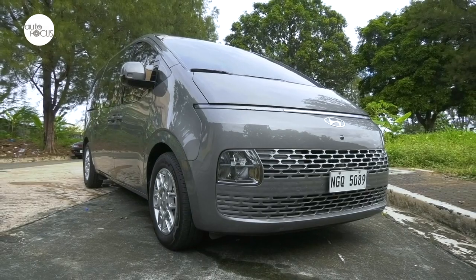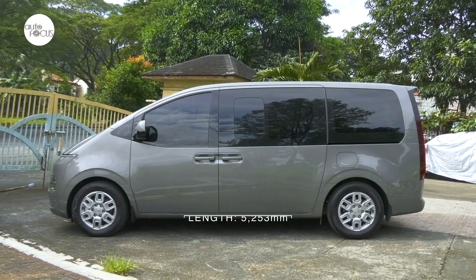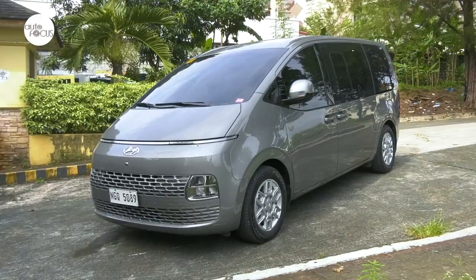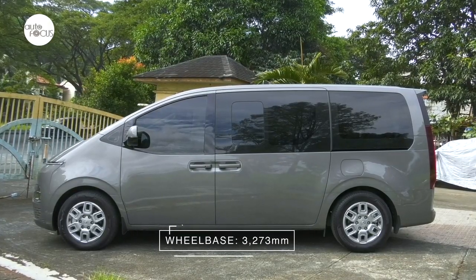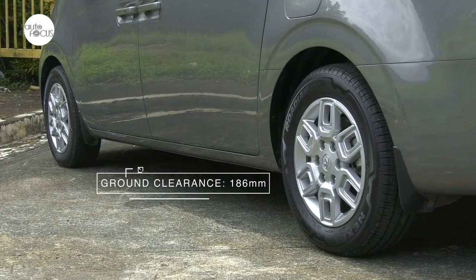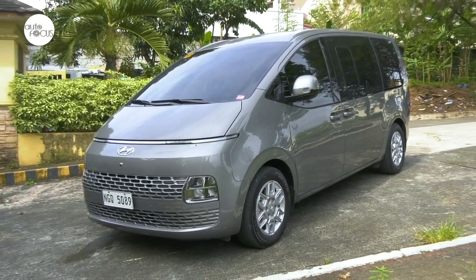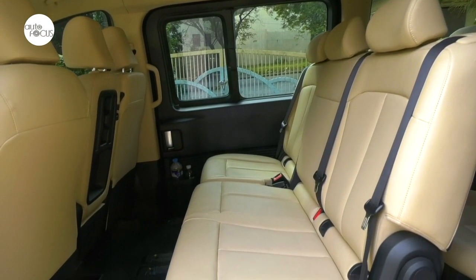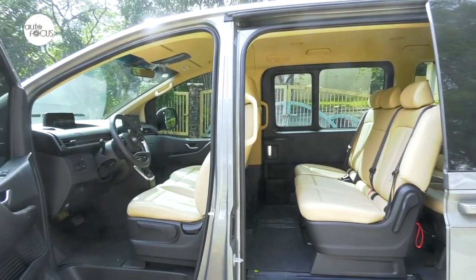Like the Premium Plus and the Commuter, the Hyundai 2.2 CRDI GLS Plus 8AT is 5,253 millimeters long, 1,970 millimeters wide, and 1,990 millimeters tall. The wheelbase is 3,273 millimeters long, and the Staria clears the ground by 186 millimeters. Those dimensions, as well as a unibody construction and front-wheel drive layout, allow the Staria to seat 11 passengers in comfort in the GLS Plus variant with lower floorboard and taller interior height. But more on the interior later.